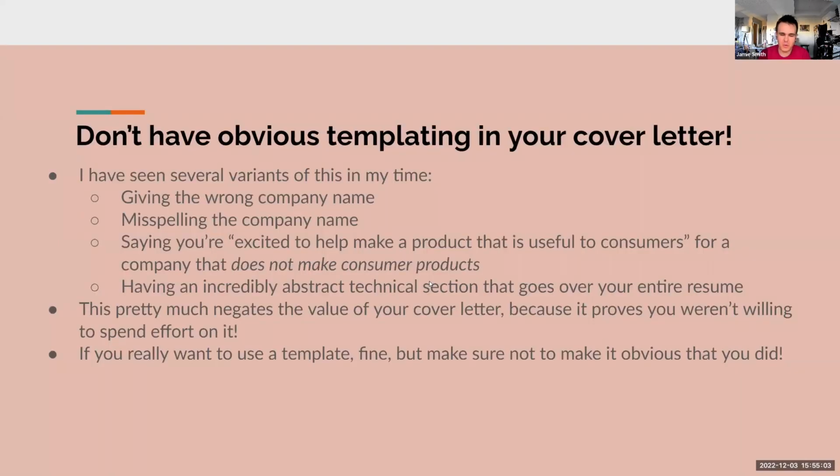And big warning here, don't have obvious templating in your cover letter. I've seen several variants of this in my time. Giving the wrong company name, misspelling the company name, saying that you're excited to help make a product that's useful to consumers for a company that does not make consumer products. Having a really abstract technical section that basically just goes over every skill in your resume. I've seen all of those.